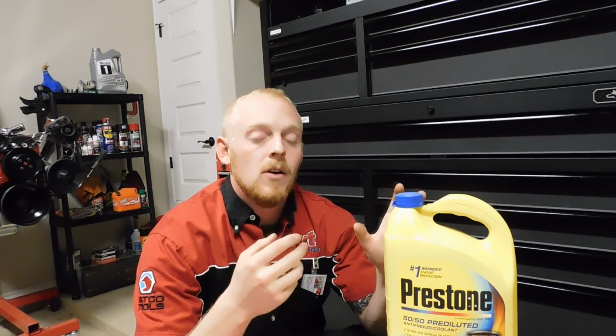Most coolants are ethylene glycol or propylene glycol. Ethylene glycol is toxic, but it is a little bit better at transferring the heat into the radiator and dissipating it, where propylene glycol is not toxic to the environment, but it's not as good at dissipating the heat throughout the engine. So a majority of the time you're going to run into coolants that are ethylene glycol.